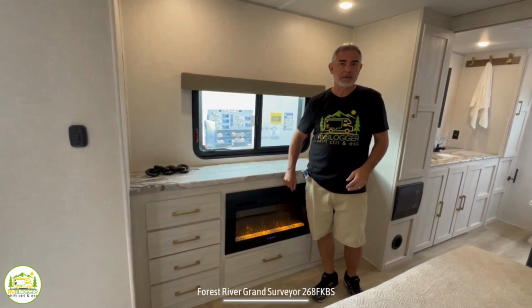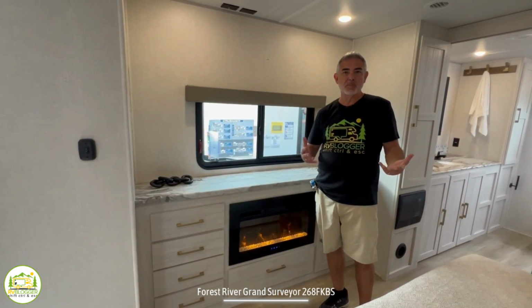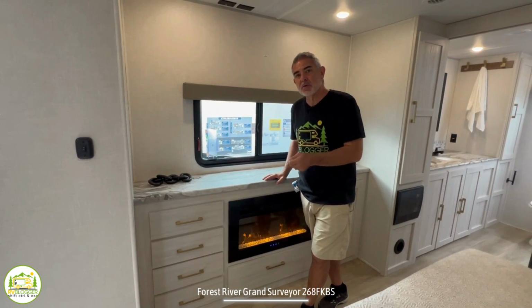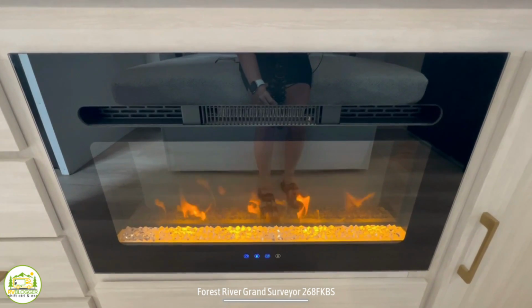Now, at the foot of the bed is where the fireplace is located in this bedroom, and it is such a great feature. It is absolutely beautiful. I love the idea of having a fireplace in the bedroom. When you have these electric fireplaces, they can either heat your room or not. You can turn off the heat and just enjoy the glow. Either way, you have a nice ambiance in your bedroom.